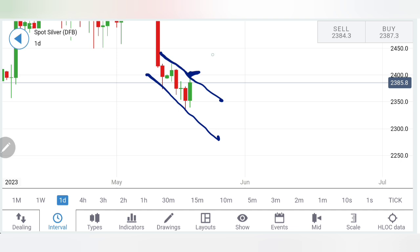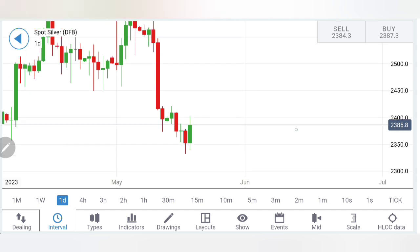Hence any move above 24, you can expect 24.20, 24.50 levels, and any move beyond 24.50 should take it towards 24.80 and 25 levels. A retracement till here is possible before it looks over to any downward move. See, it is trying to consolidate here. The previous two candles were higher highs, higher lows, and on the downside, I will wait for it to break past 23.50 again, which will be a confirmation of the bearishness there.